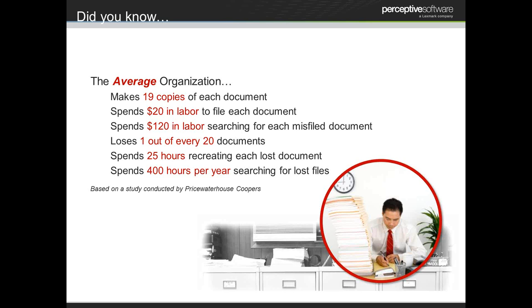You'll also see that on average, an organization loses 1 out of every 20 documents. Now, we hope those are the less important ones, but certainly we can't always guarantee that. So knowing that at the time you receive a document, whether that's on paper or electronic, you can immediately capture that paper into ImageNow and know exactly where it is, adds a lot of value as well as efficiency for your organization. And I don't know about anybody else, but spending 400 hours per year searching for lost files just doesn't sound like a good time to me. So taking that time and allocating it somewhere else can also create efficiencies.